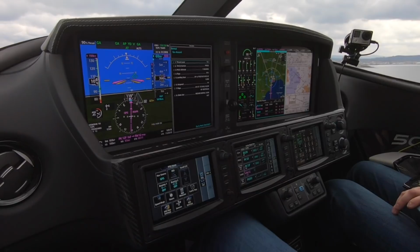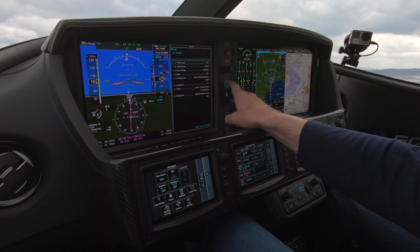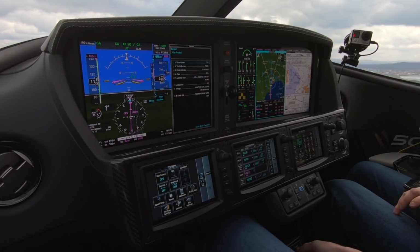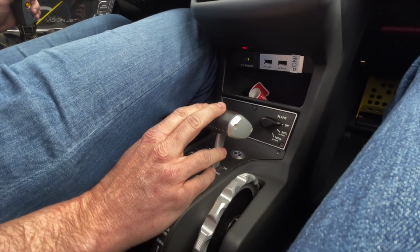November 0, Romeo Bravo going around. Positive rate. November 0, Romeo Bravo, roger. We're looking for 115 on the flaps. Gear up. Okay. 115, flaps up.